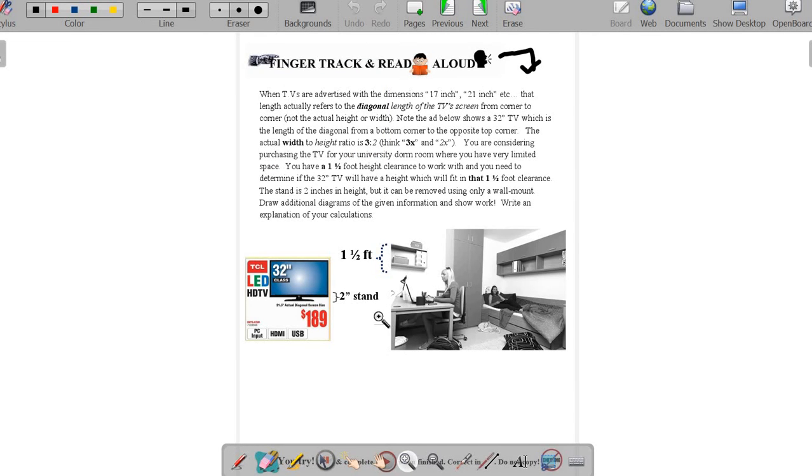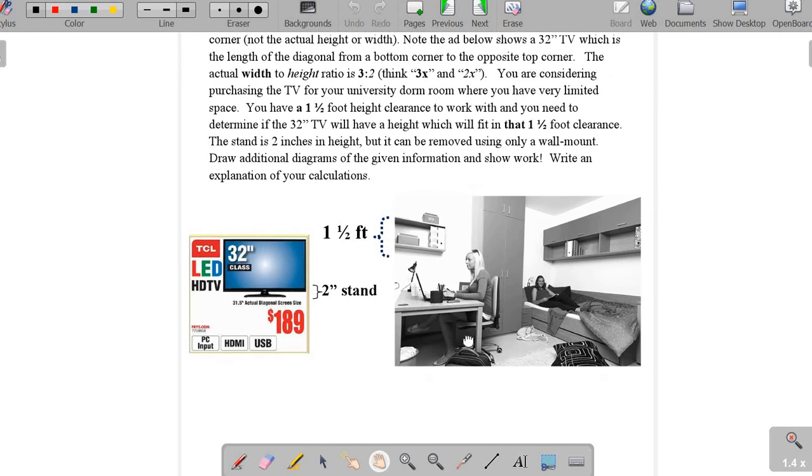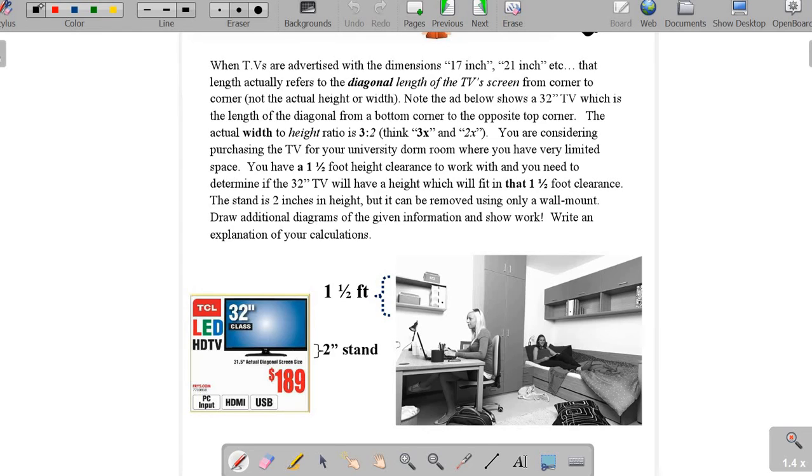Okay, what's important to understand, and do realize that I'm not just making this up for a math problem. This is how TVs are actually advertised. When they say a TV is a 17-inch, 21-inch, 56-inch, 63-inch, what they're talking about is the diagonal length from corner to corner. Not the height, not the width, but the diagonal length. So here you are in your relatively small dorm room in college, and you have an 18-inch shelf. You are looking to put the largest TV monitor that you can on that shelf that still fits between the shelf. Okay, so that's the storyline we have going on so far.